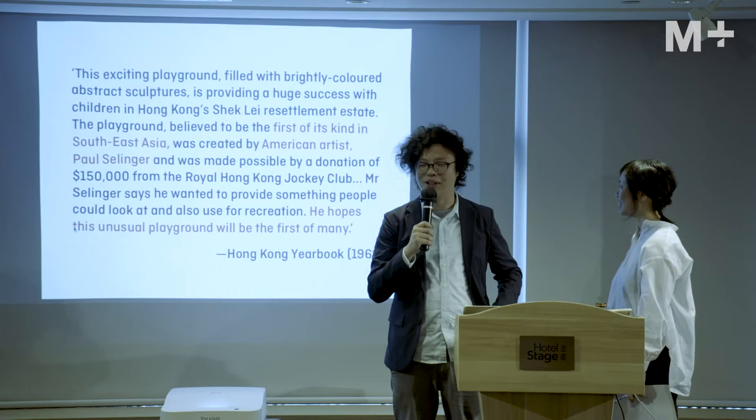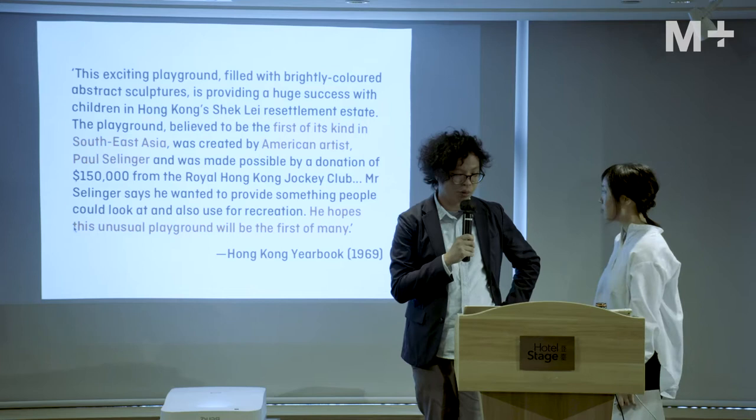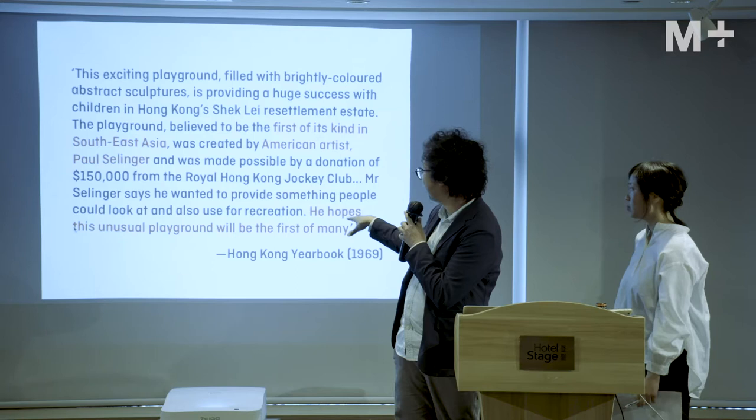And Mr. Sillinger says he wanted to provide something people could look at and also use for recreation. He hopes this unusual playground will be the first of many. So our research essentially is about whether this playground is the first, or is it going to be the first of many?